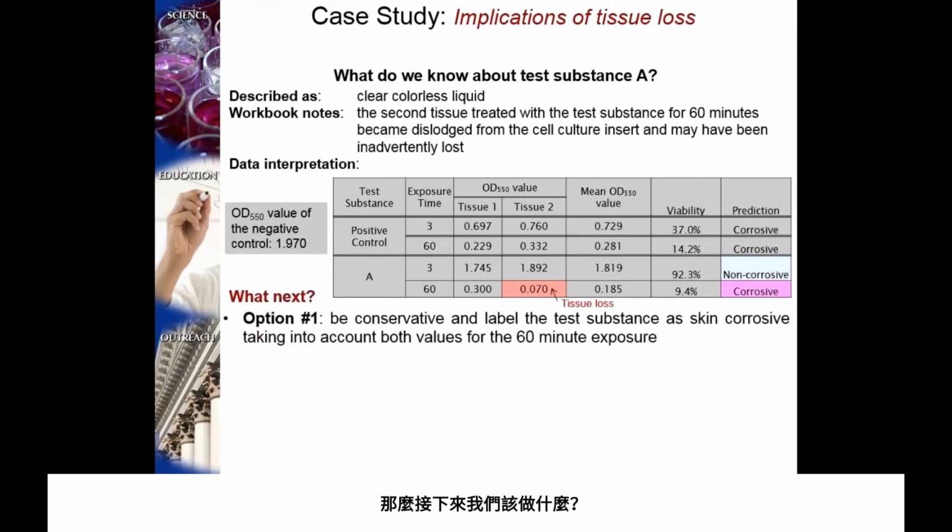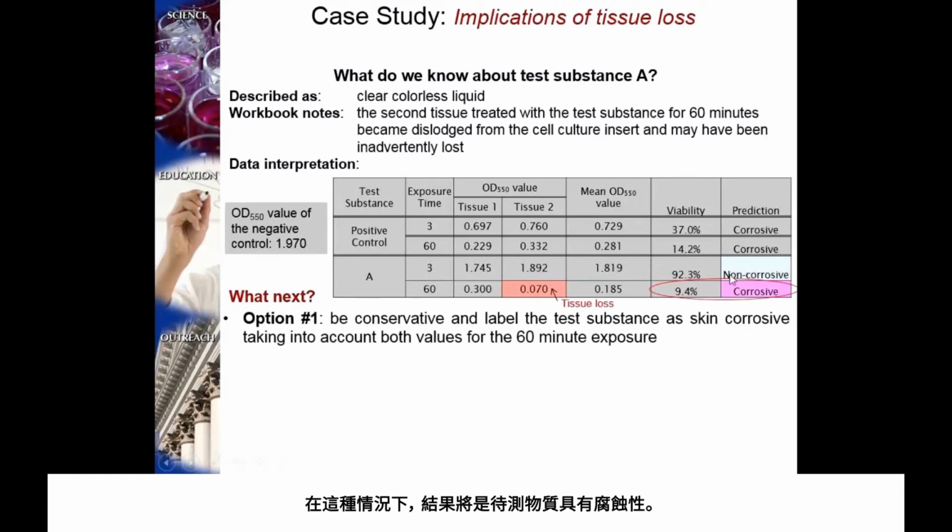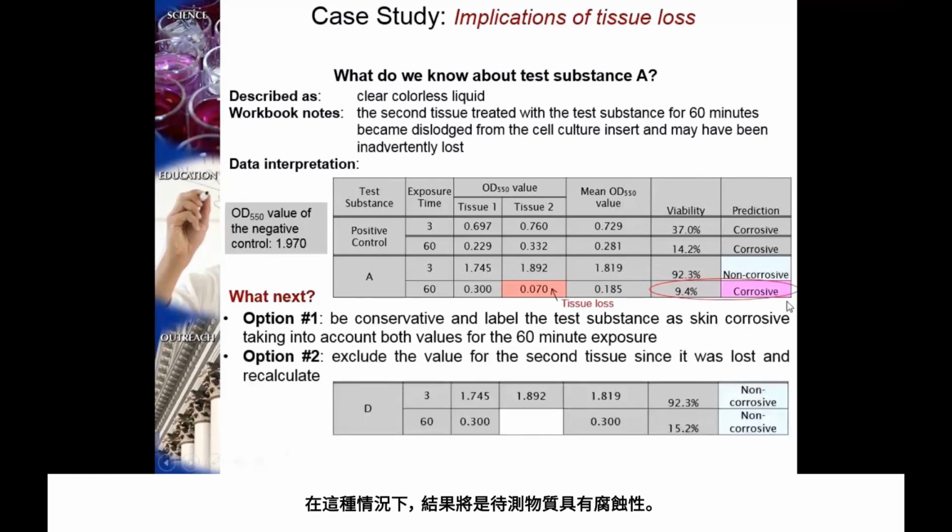So what do we do next? Option 1 would be to be conservative and label the test substance as skin corrosive, taking into account both values for the 60-minute exposure. In that situation, the outcome would be that the test substance is corrosive.